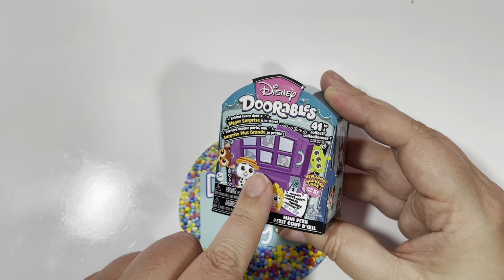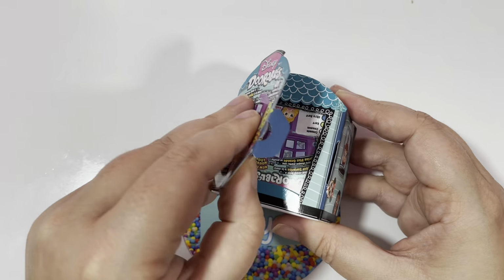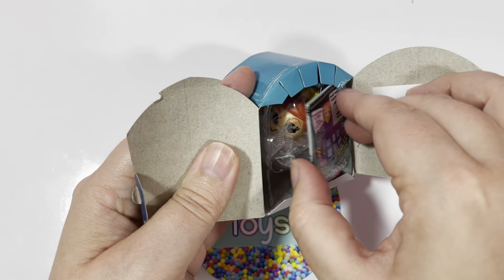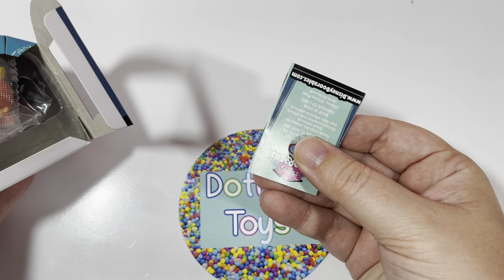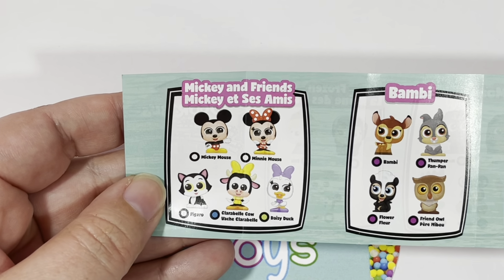Now, if you've never opened up Disney Doorables, we are looking for a secret little door, which means we get an extra little Doorable. So let's see if we get that. Unfortunately, we do not. It'll be right here, but let's take a look at this collector's guide. And here it is! So we're just gonna go ahead and take a quick glance at it.